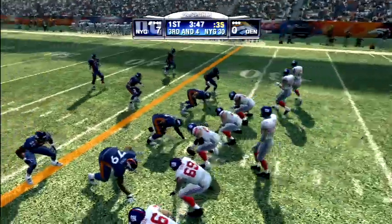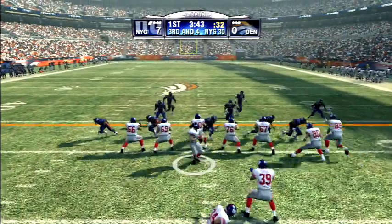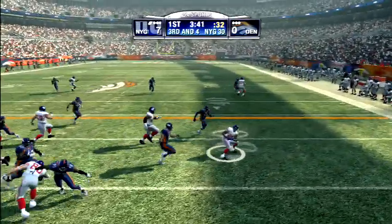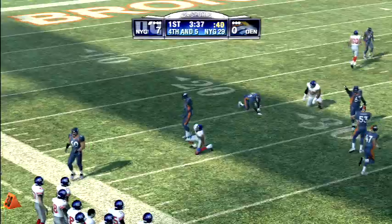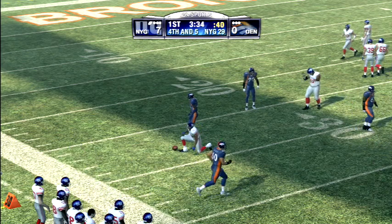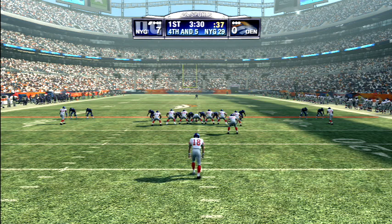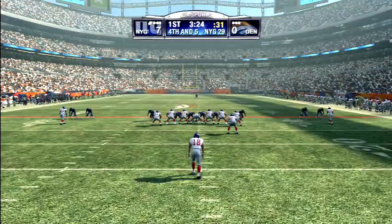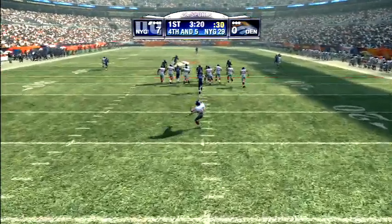New York lines up in a double tight set. Huge pressure by the defense. He lost yardage on the play. And they'll lose a yard on the play. He did a great job of keeping containment there. There just wasn't anywhere to go on that one. Royal back deep to return. Gets the punt away.